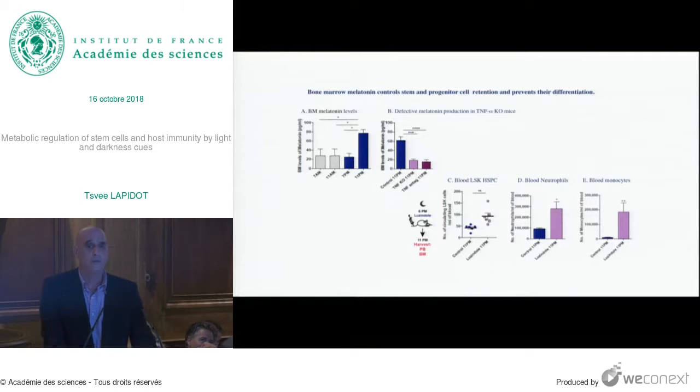So as you know, the darkness hormone, melatonin, is increased. It is generated in the pineal gland, but there are also some reports it can also be generated in the bone marrow by immune cells, myeloid cells, phagocytes, monocytes, macrophages, and also bone-forming stroma cells. And when we look at melatonin levels, we see, as expected, a very high peak at 11 o'clock at night.